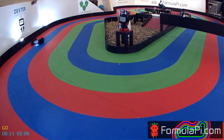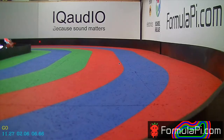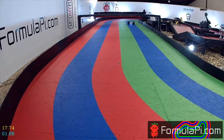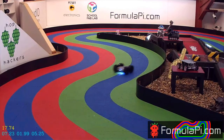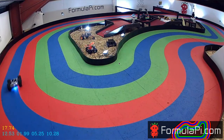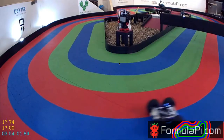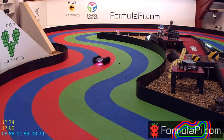A nice wide line, first corner, probably to avoid all the other cars that are smashing into each other on the inside line, and then nicely into the inside. There we go. So that is the right sort of approach, isn't it? Add to that some decent collision avoidance code, and I think that's potentially a winner. Yeah, out 17 flat.